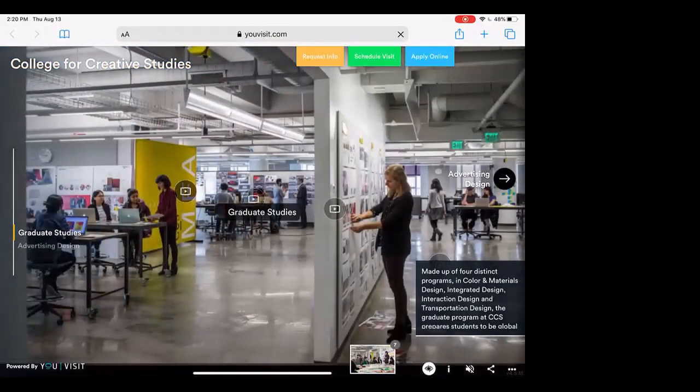So we're going to be skipping the graduate studies department just because this is an undergraduate tour. However, if you or a family member is particularly interested in the graduate studies classes for any reason, just let me know and I'll point you in the right direction.